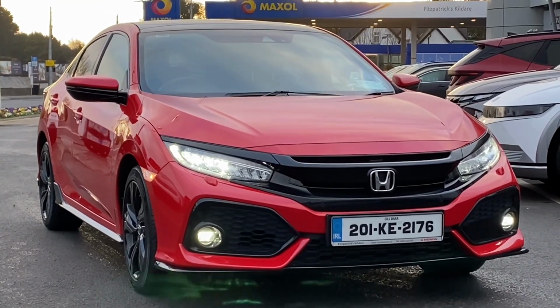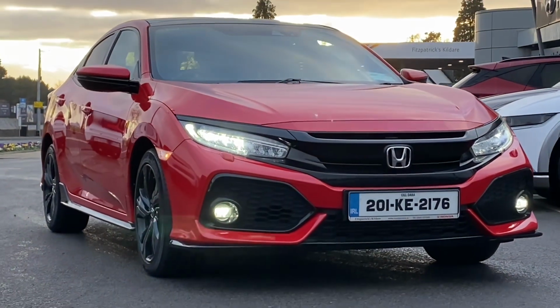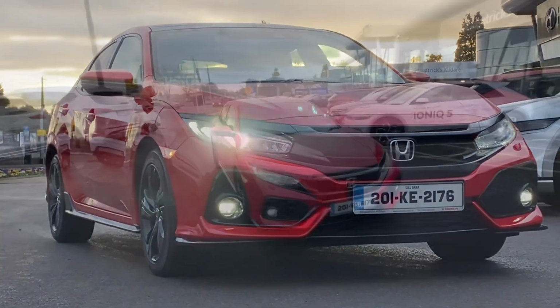Anyway, in the video we'll look around the features on the inside and the outside of the car. I'll go for a quick drive in the car. Just information you want on the car.